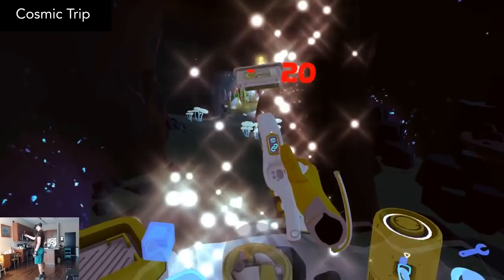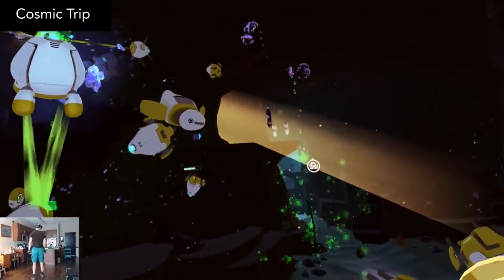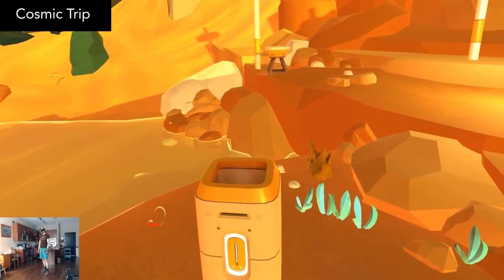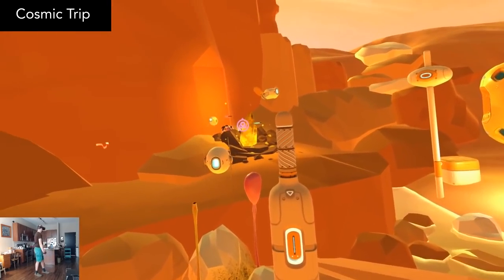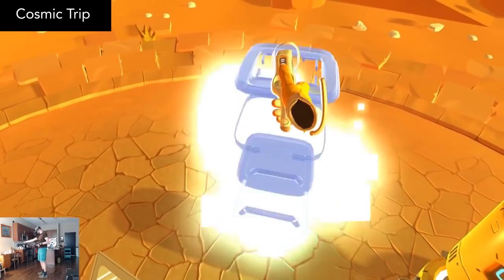Cosmic Trip is a real-time strategy game that came out way back in 2017. I remember it feeling very well polished back then, and I think it has aged incredibly well and still holds up today. You start out at your home base and you begin harvesting crystals with your worker bot. Crystals are the main currency of the game. After acquiring some resources, you build buildings, with which you can build an army of battle bots.